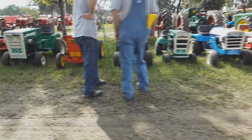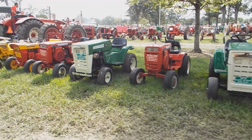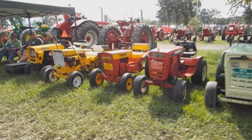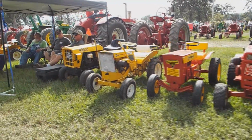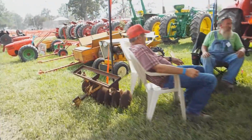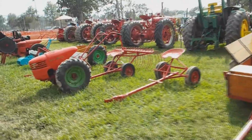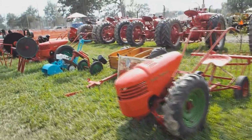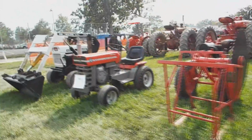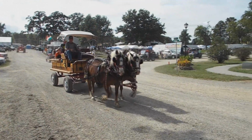So here we are, more little tractors. There were a fair bit there this year. This side of the show was pretty packed. So they didn't really have any more room to put stuff. You can see everybody's just sitting around, chilling, hanging out, having a good old time. Just awesome. Some of this stuff is so cool to see. Some old sawmills running. Very dangerous. Giant blades that they just run.